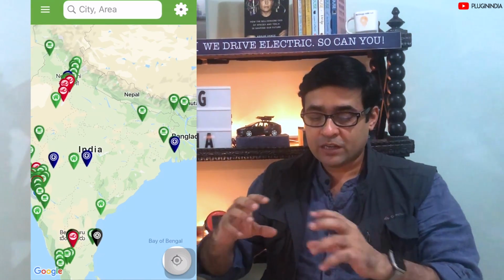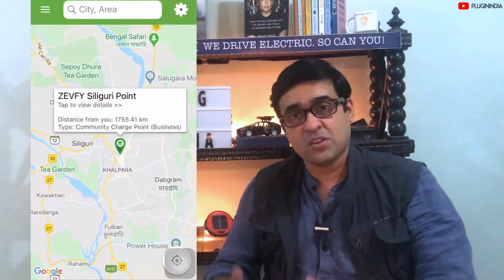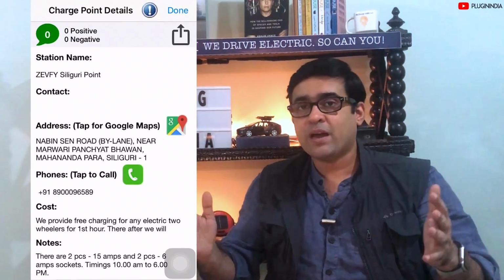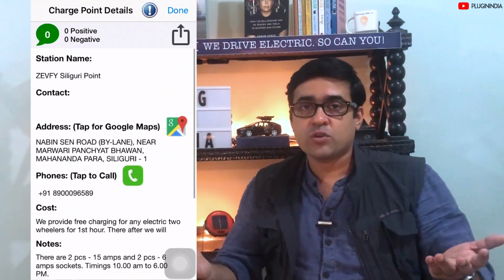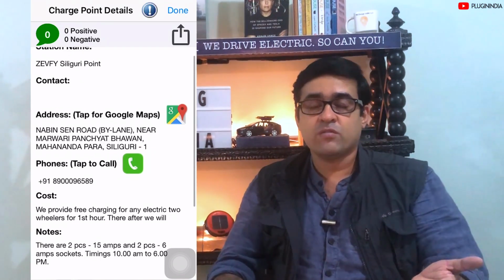So in our second community charge point watch, we have ZEV5 from Siliguri. Now these people have registered their business as a charge point on our Recharge India app, and if you happen to be in Siliguri, this is West Bengal's first electric vehicle rental service, which means you can actually try out an electric vehicle before you buy it if you wish. You can use it for short-term commutes, or if you're just visiting the city, you can have an electric vehicle which you can take around.